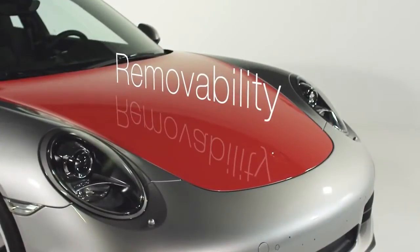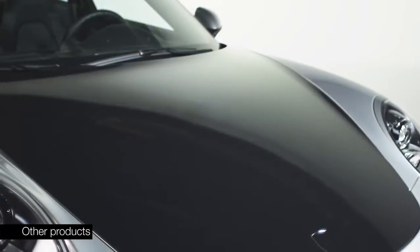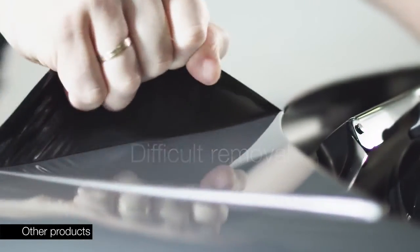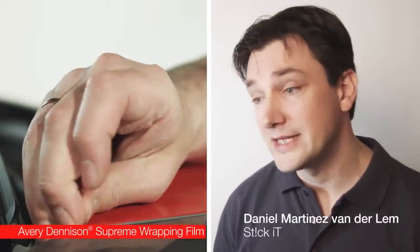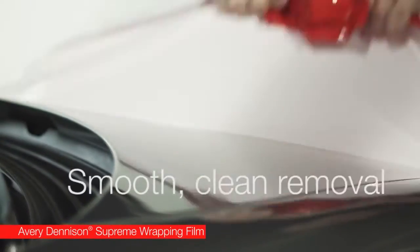It's important to be able to remove a wrap over extended time periods. This product proved very hard to remove. It tore and left small fragments and adhesive residues on the paintwork. You want as little adhesive residue left on the paintwork as possible for a nice clean finish. Supreme wrapping film removes smoothly and cleanly.